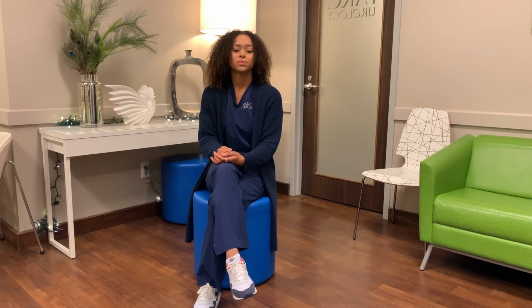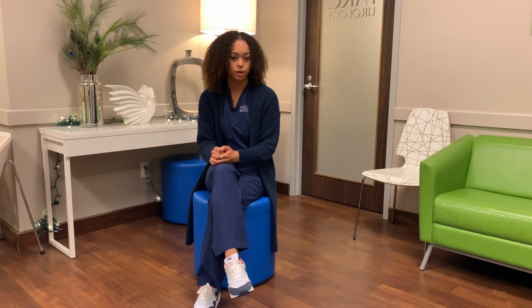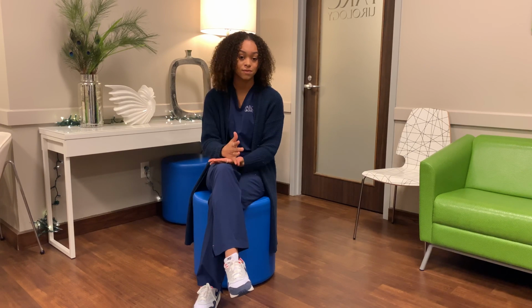For our kiddos that are formula fed, it curdles a little bit more in the stomach, so that is 6 hours prior to surgery. So his last feeding will have to end at 5 a.m.